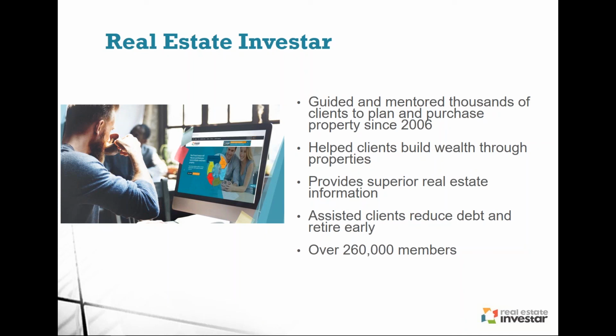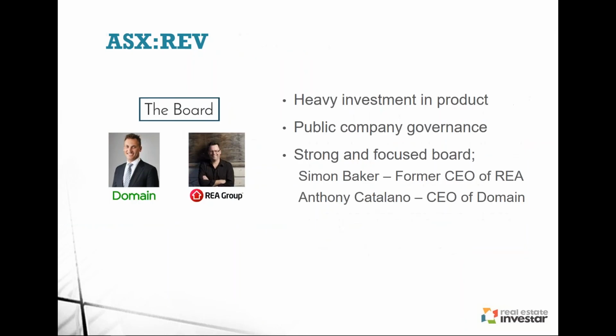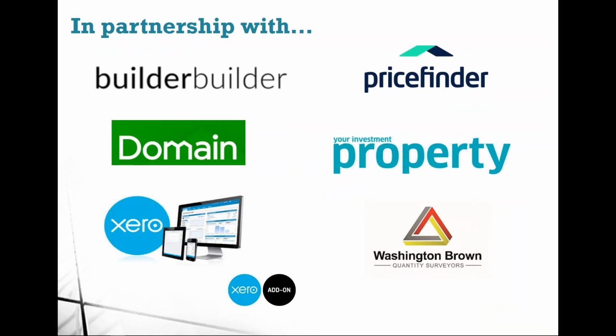We currently have over 260,000 members within the Real Estate Investor community. We are a publicly listed company. REV is our code, and we have a very strong and property-focused board: Simon Baker, who was the former CEO of realestate.com.au, and Anthony Catalano, who is the current CEO of Domain. And we partner with other companies who specialize in different areas that relate to property investing.